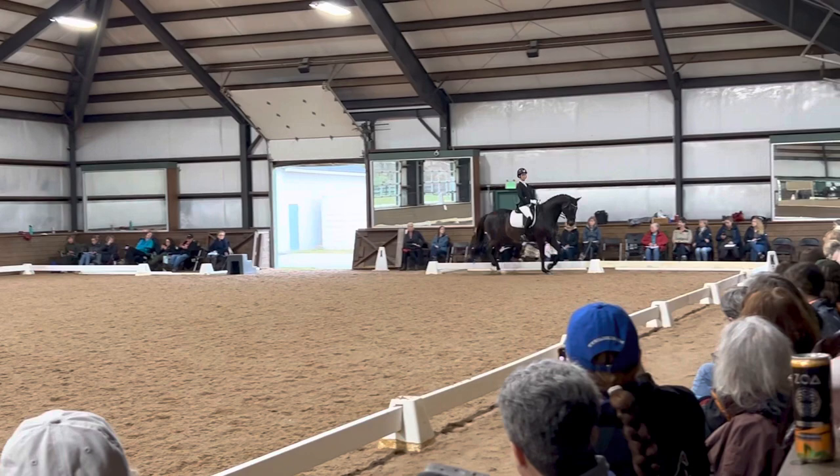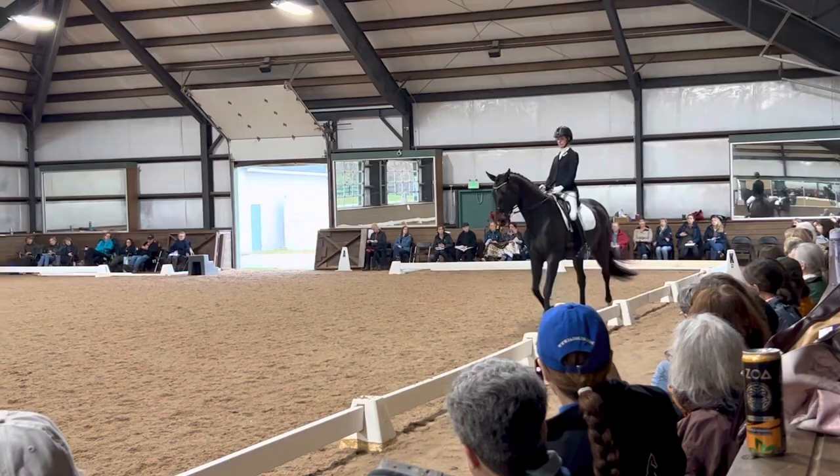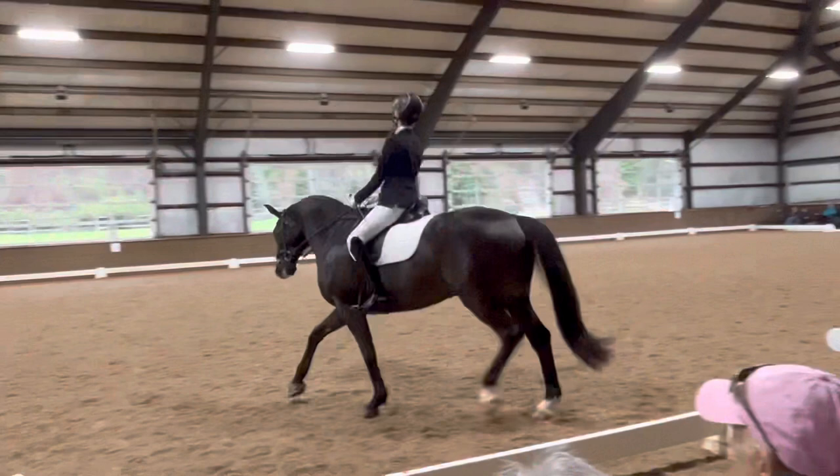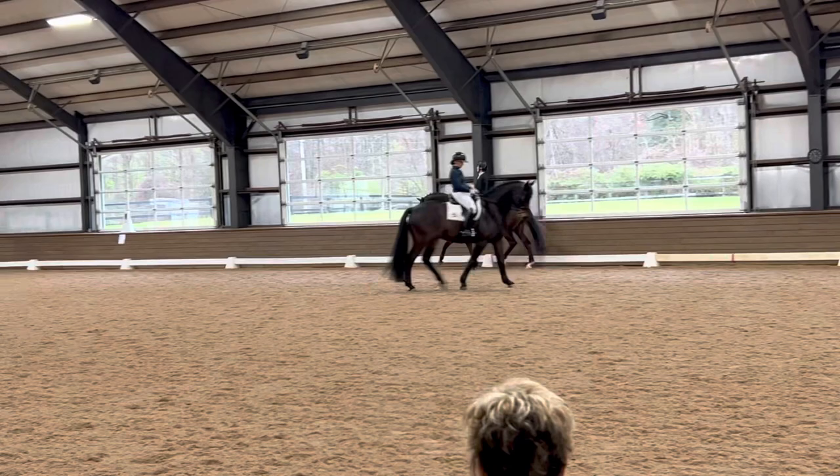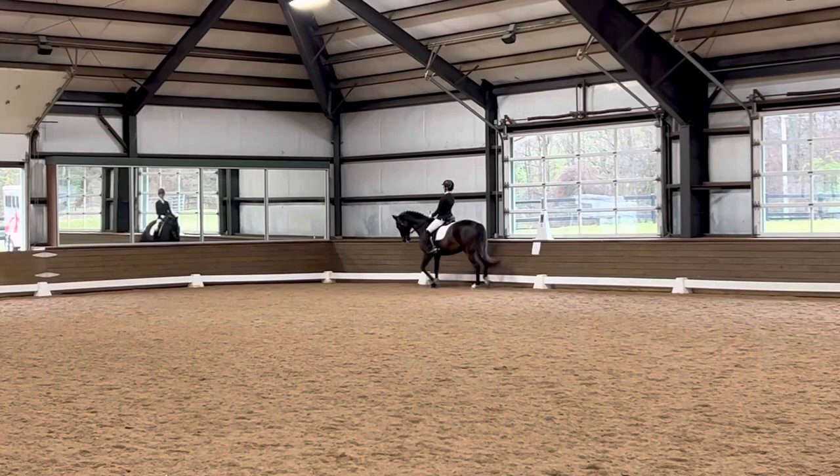And now shoulder in to the right. Good. So as he gets so strong in that left rein, and now turn. Now almost like the other. Get that straight off your left leg. Don't turn yet, don't turn yet. Now turn. Bring the shoulders, quick. Yeah, and shoulder forward. Good. And then it's going left to right.